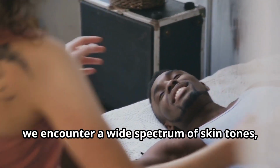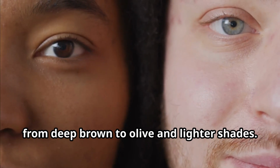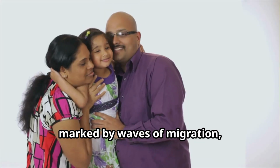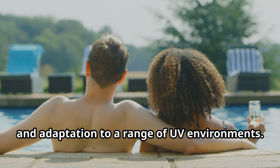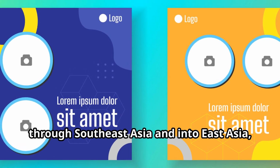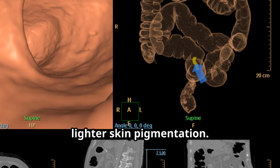In South Asia, particularly in India, we encounter a wide spectrum of skin tones, from deep brown to olive and lighter shades. This diversity is a product of the region's complex history, marked by waves of migration, intermingling of populations, and adaptation to a range of UV environments. As we move eastward through Southeast Asia and into East Asia, we observe a general trend towards lighter skin pigmentation.